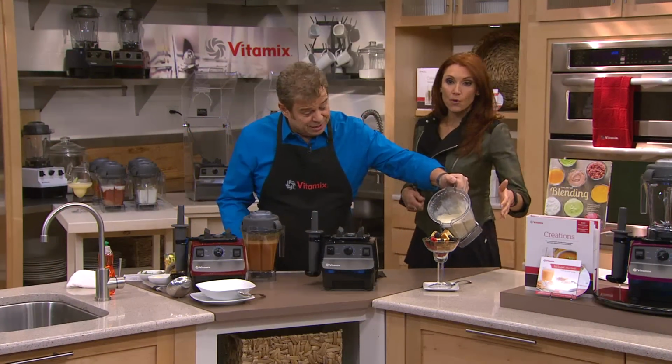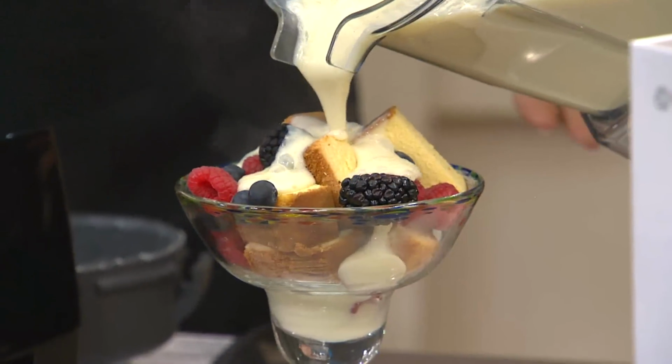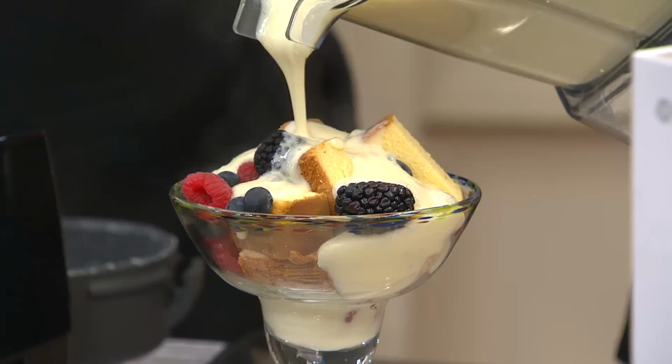Here's your vanilla custard. While we're making a pour, I want to invite Kathy from Pennsylvania in. Kathy, hi, I'm Albany, and you're on with Jan. Happy New Year.